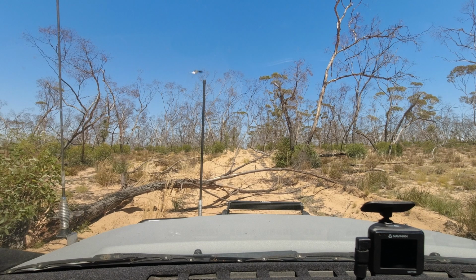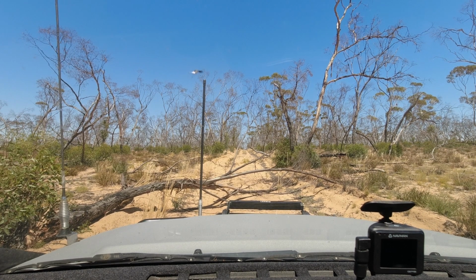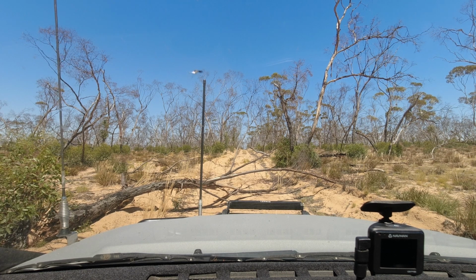Okay, I got a tree down and there's no way around it, so I'm going to have to get out and cut. Okay, we'll catch up and help. Okay guys, got a tree down in front of me. We can't go around it. Doesn't look like it's a chicken shack, so we're just going to cut it, so I'll catch you soon.